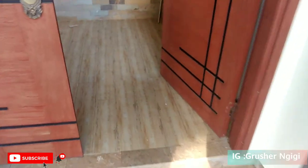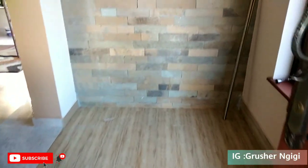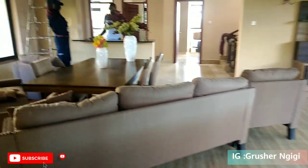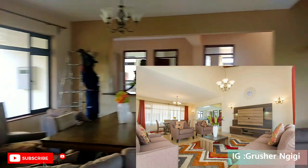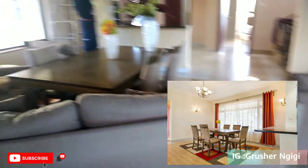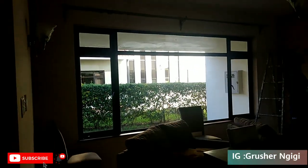CBD. Currently, we won't get the perfect view of this amazing four-bedroom villa, but I'm going to insert some pictures so that you can see how it looks, because they are doing some renovation on the showroom, guys. I'm sorry about that, but I'll insert some pictures for you guys.